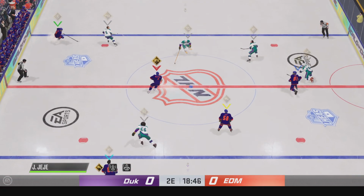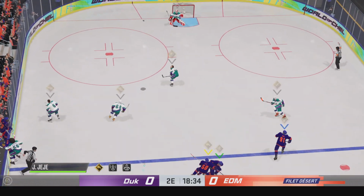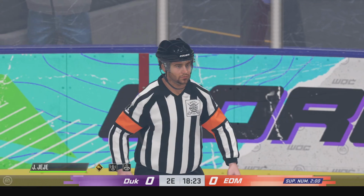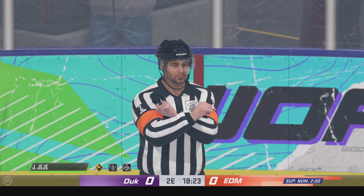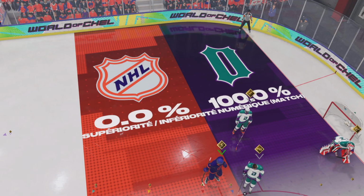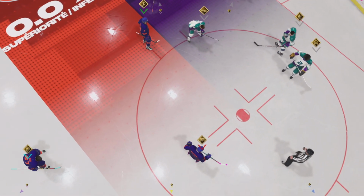Abdullah's such a creative player. He's always looking at... Oh, look at that. Here we go. We got a penalty coming up right here. Play blown dead. Let's get the call. The Ducks are off to the box. Interference the call. And they'll roll the power play unit right back out.